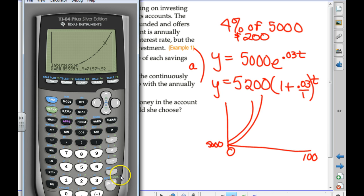Okay, so the intersection is at about what year, guys? Can someone up front see that number? Yeah, 88.9 or about 89 years till they are the same. Which one do you think is going to be better before then? The one that's more increasing. Guys, wait a minute. Think about this. Just look at the equations. Top one or the bottom one here? Okay, wouldn't getting an extra $200 to start off with be better? That's why it's taking so long for this account to grow, okay?